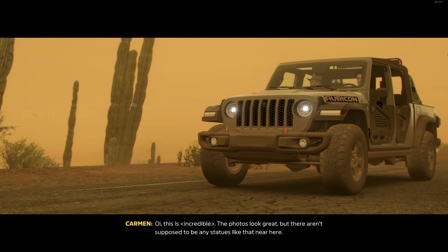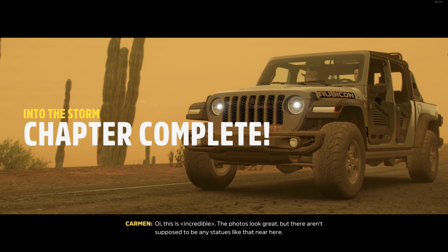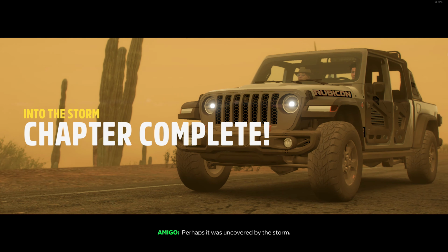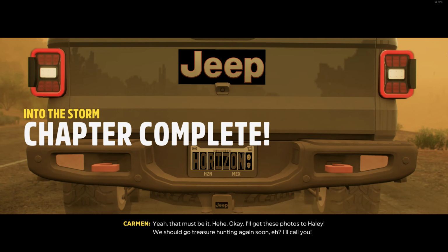This is incredible! The photos look great! But there aren't supposed to be any statues like that near here! Perhaps it was uncovered by the storm. Yeah, that must be it.